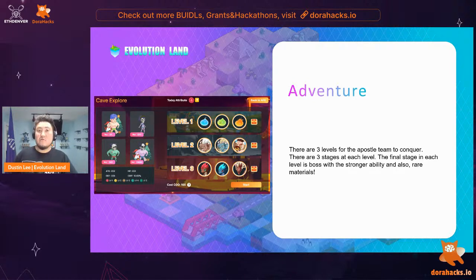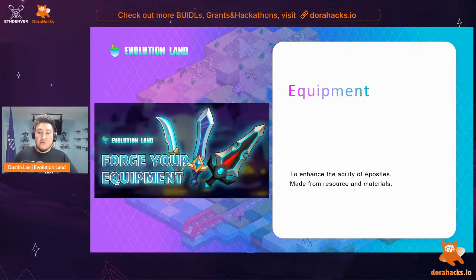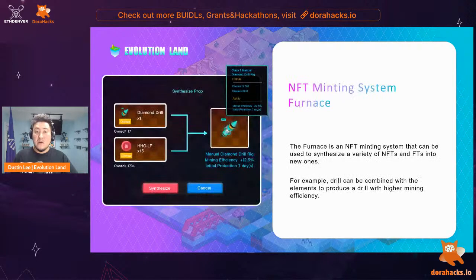So these materials you gain as you go through these levels, and you're able to use those materials to produce items in the game, such as weapons and shields. And then equipment, equipment enhance the ability of apostles, meat resources, and materials. So this is what I mentioned. Use these materials to forge weapons and shields.